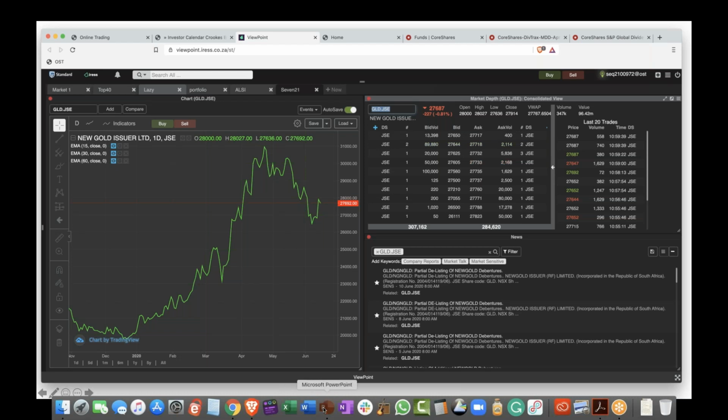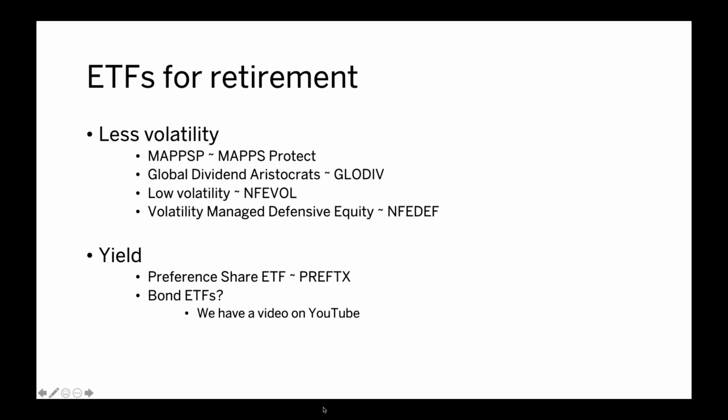So to Mike's point, and some other folks are saying, what about commodities? You could add commodities in. They really are, in a sense, a hedge rather than low volatility. And of course, they've got zero yield. The local dividend aristocrats got a decent yield, but you're going to get the volatility coming through.